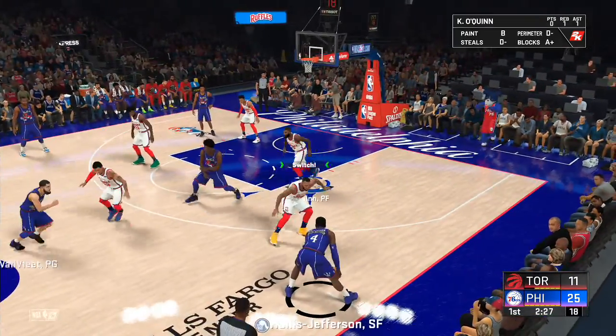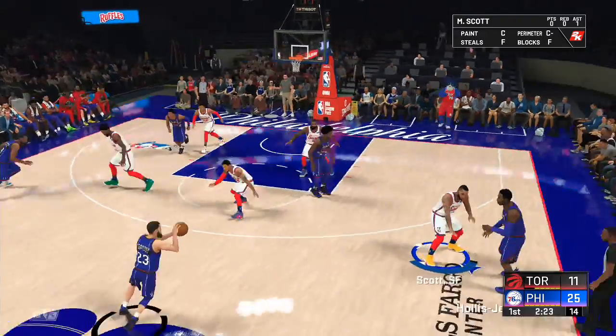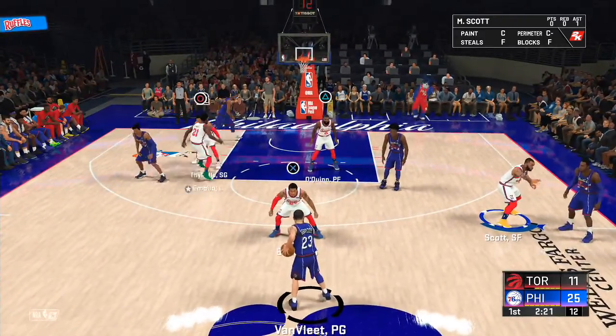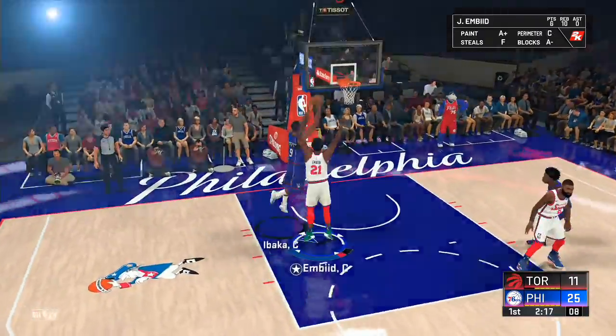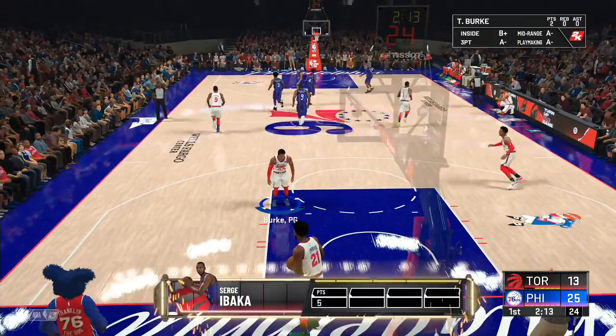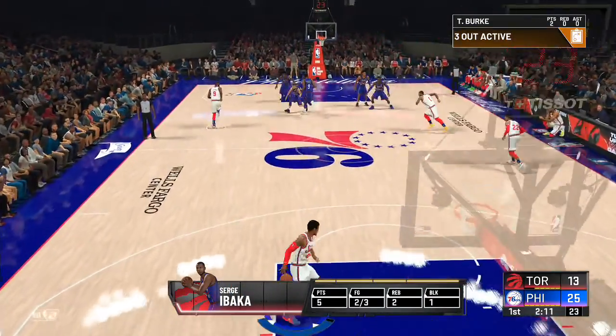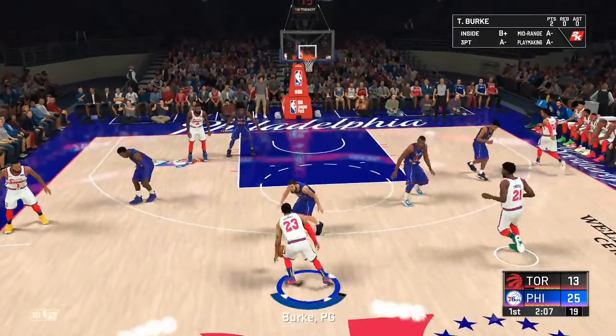So it's Toronto now. The 76ers getting the bucket. Back to Van Vliet. Pass to McCaw. Some nice ball movement here by the Raptors. Shots good by Ibaka. Ibaka's got his second bucket tonight. Well, how about the frame and the concentration of Serge Ibaka? What an interior finish that was.